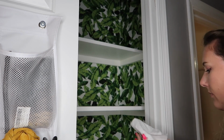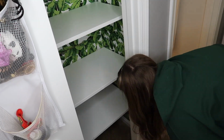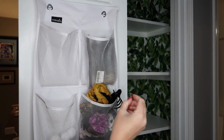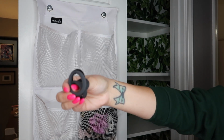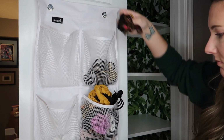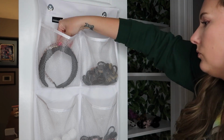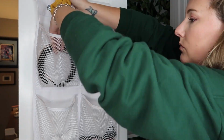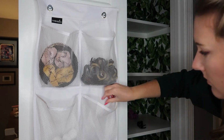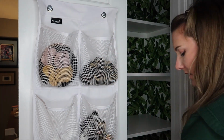I also have this little mesh hanging wall caddy on the inside of this closet, and I will tell you guys, this is one of the best ways to maximize closet space, especially if you have limited shelving or if you are in an apartment where you don't have a lot of storage space. This is probably my number one recommendation: taking advantage of vertical spaces with hanging baskets or any sort of hanging storage. So I decided to put most of my hair accessories and stuff in here.